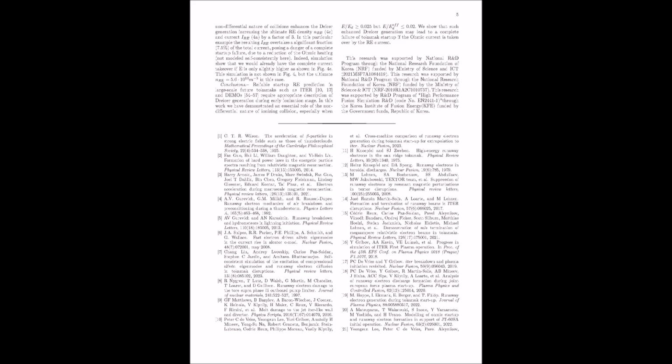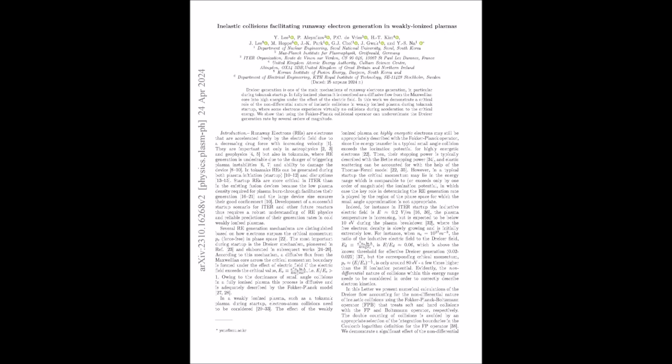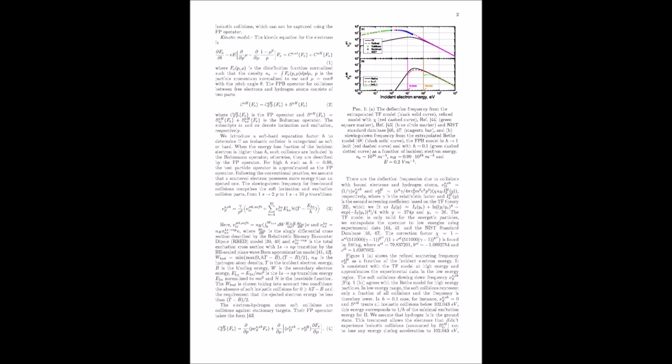Those simulations were really eye-opening. It's amazing to see how those seemingly small, hard collisions can have such a huge impact on the overall runaway electron behavior. So as we wrap up our deep dive into this research, what would you say are the most important takeaways? Well, one of the most important takeaways is that this research highlights the limitations of those traditional models that rely solely on the Fokker-Planck operator.